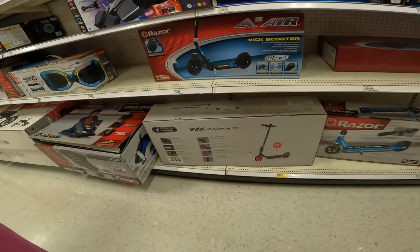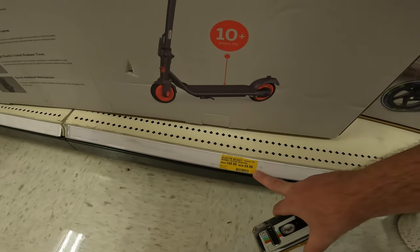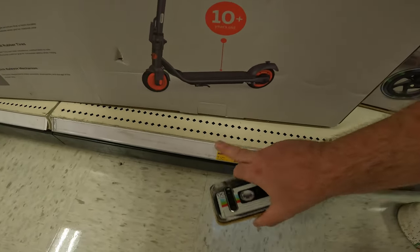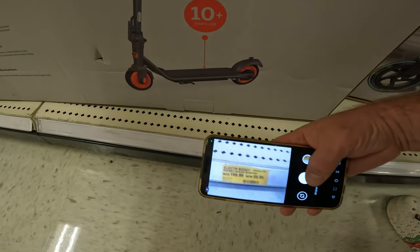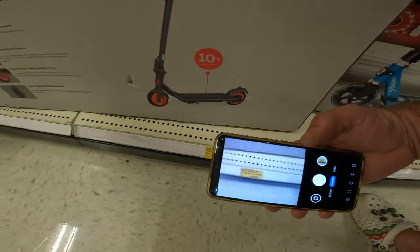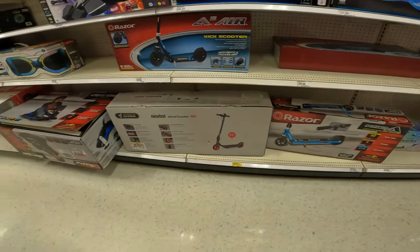YouTube, look at this thing. Segway Ninebot E-Kick Scooter, $260 right now. Let me get you 06207-0012. YouTube's, that is epic. Huge reselling capabilities. Oh my God. I can't even see under the rest of them.